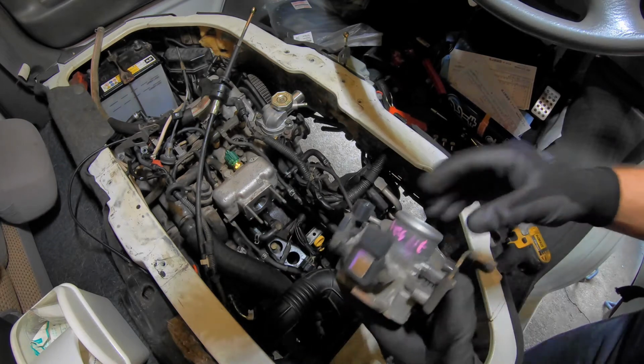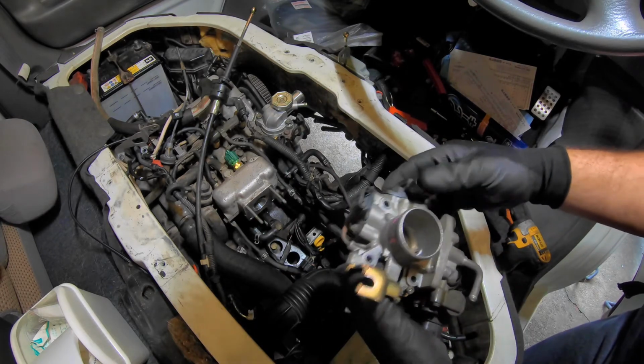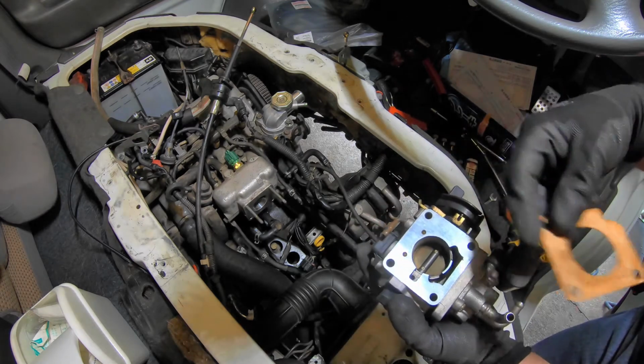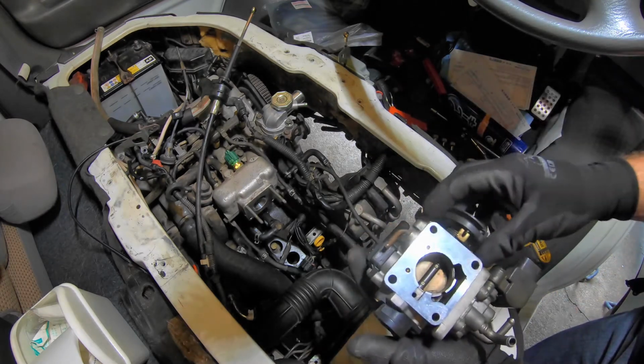This is the throttle body that came with the ECU. After a surprisingly long inspection, I removed the old gasket and threw that away.